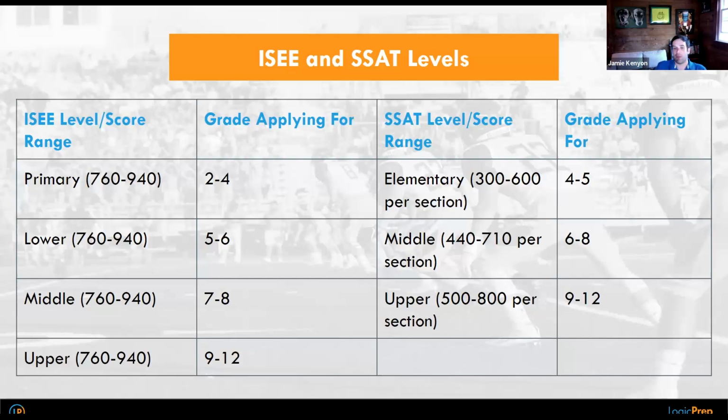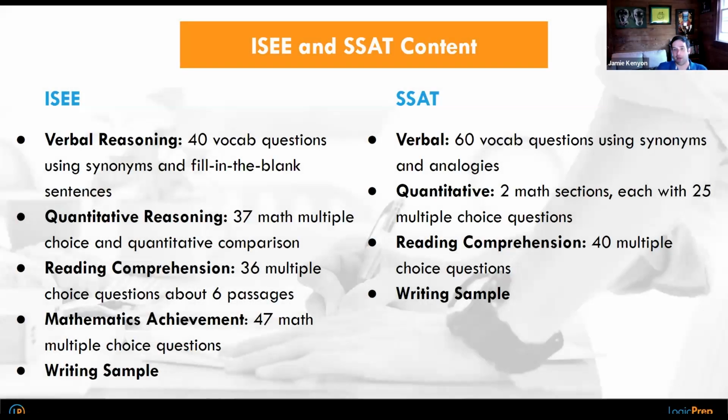And you also want to keep in mind that you don't want to devote so much time and energy into testing that you're falling behind in school, or not taking the time to really make yourself known to the admissions office through the interview process and through the rest of the application. So if you want to go to the next slide, I'll talk a little bit more specifically about the content on each, and then we can open it up to questions.